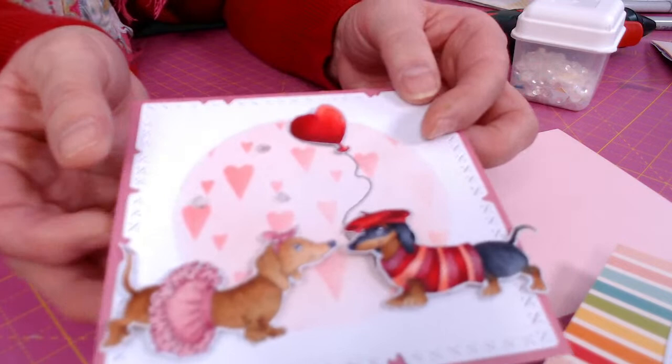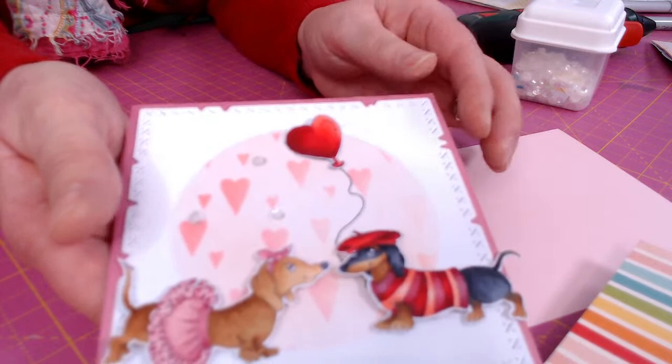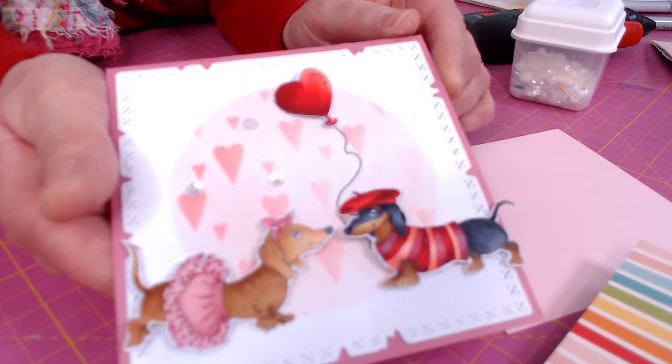And some glossy accents to that balloon as well. Where would you put the glossy accents? Just on the balloon. Oh, yeah, of course. That is stunning. You won't lose your detail in the colouring. No, not at all. Beautiful. But see how well it works just with those hearts in the background.